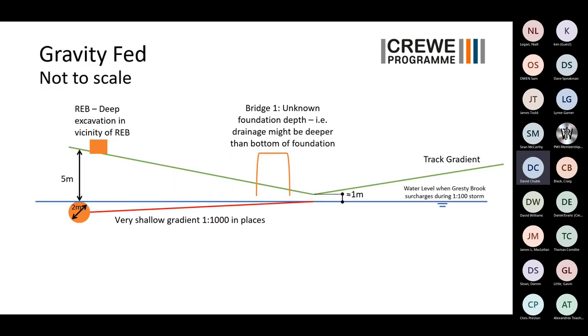The problem is that we've got to get from this low point to Gresty Brook. Gresty Brook is the orange dot on the left. Our low point is where the green line divots in the middle. Somehow, we've got to get from that low point to Gresty Brook, which, because of the existing levels of the pipes, meant that we would have to basically put in a flat system. Now, everybody's seen what happens when you put in a flat system. It's the entire rest of the presentation.